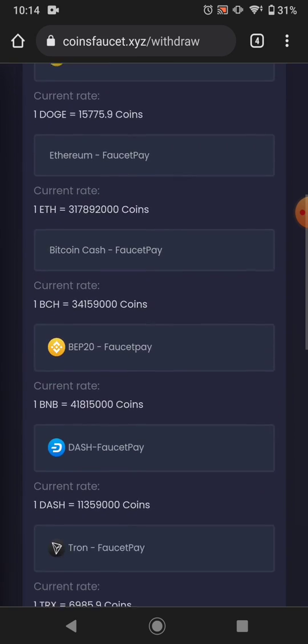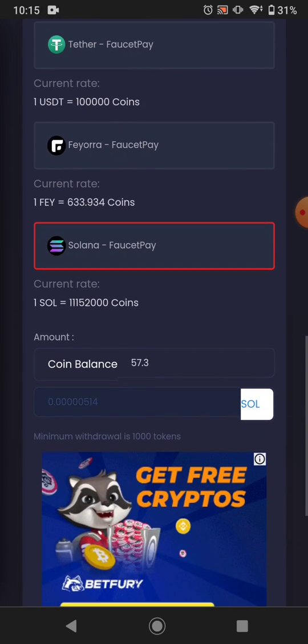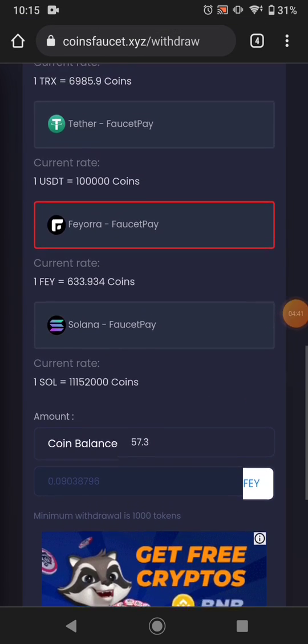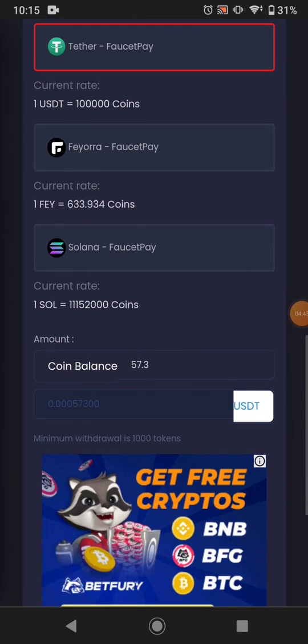Okay, these are all the cryptocurrencies this website pays, and the minimum withdrawal is 1,000 coins. I have received 1,000 coins. I'll be sharing with you the withdrawal proof of this website. Did this website pay me or not?